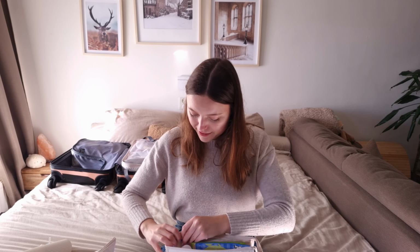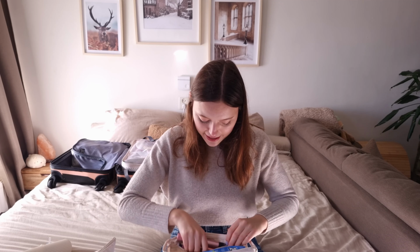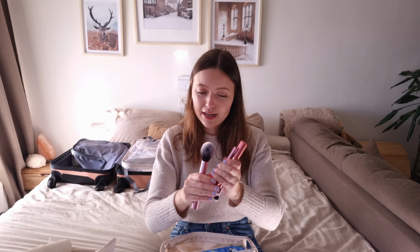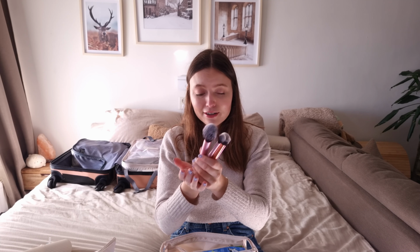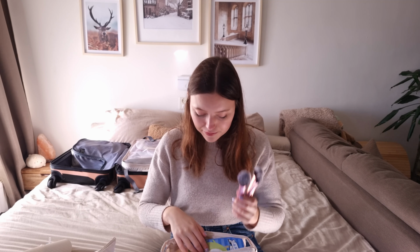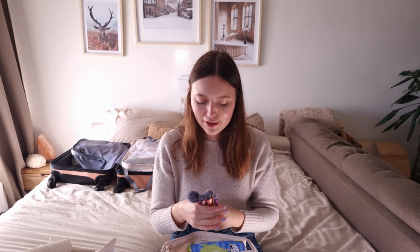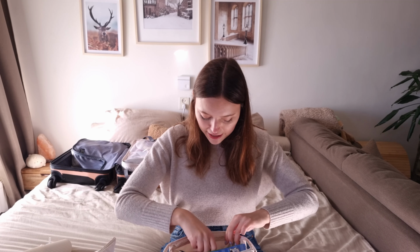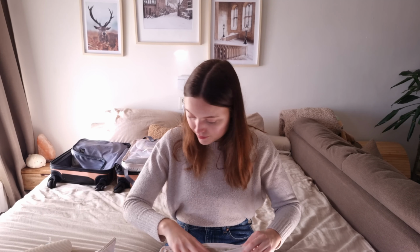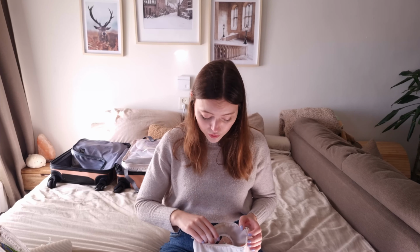Last but not least, there's a small zipper in this little bag, and I will be bringing in my makeup brushes. If you're thinking, wow, Fleur, your makeup brushes look so clean. Your makeup sponge looks so clean. I just got them brand new. I had my makeup brushes for ages and I thought it was about time to replace them. So I got some new ones. Hopefully better quality as well, but we'll see.